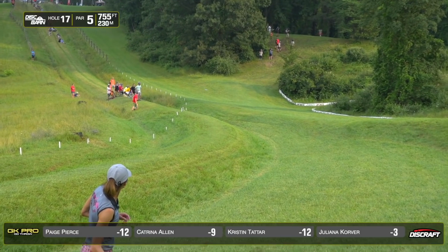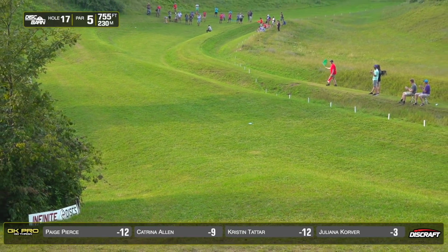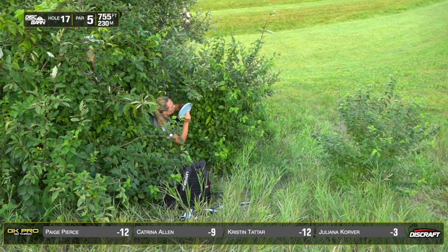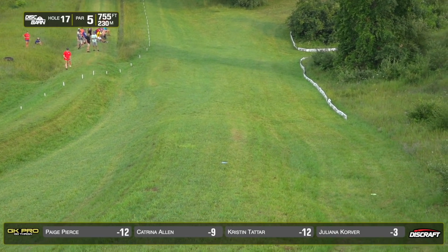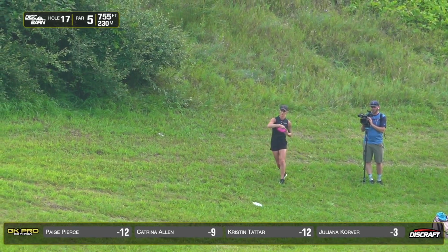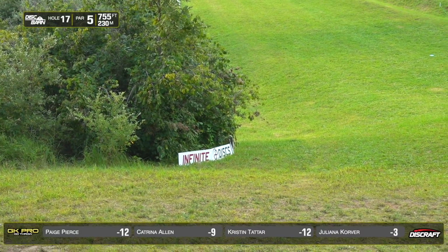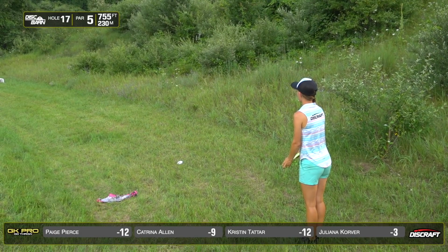This is a halo turn. Nice. Kristin also pitching out. And Cat from her third, crushing it around the big tree into the next bush. So close to getting around that bush, which would have put her in the open.